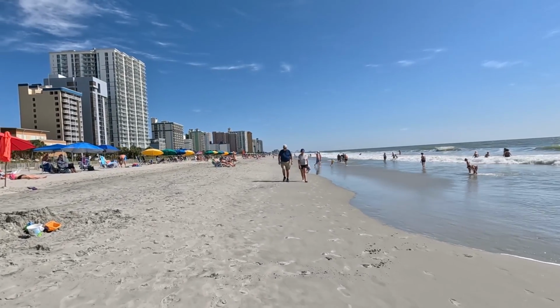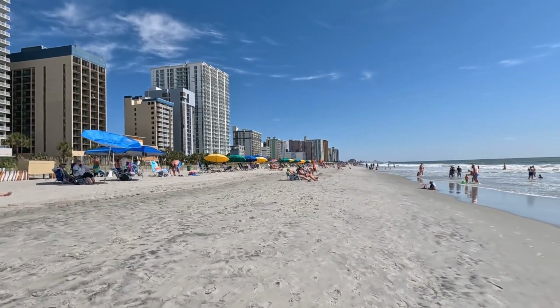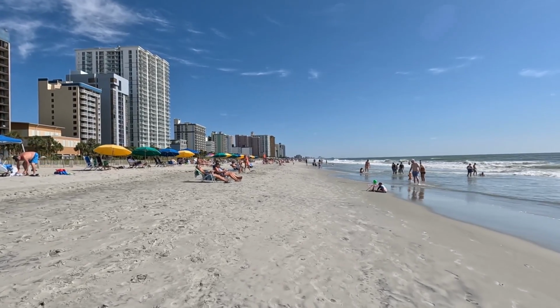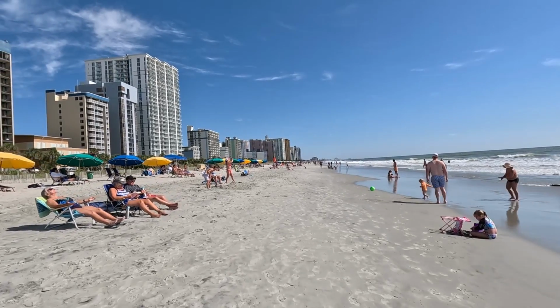But today is gorgeous. It's warm, but it's pleasant. The humidity is low. As you can see, it is very windy. I think that's also an effect of Lee. We always have some wind here, but it's extra breezy today. Not dangerously so, just really, really breezy. But we've got all these big hotels.